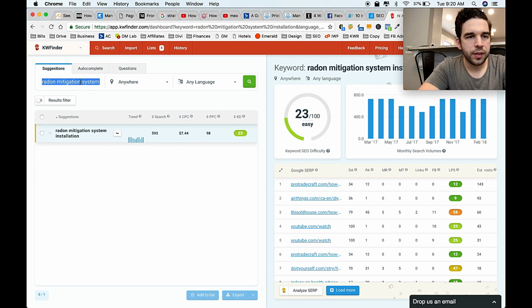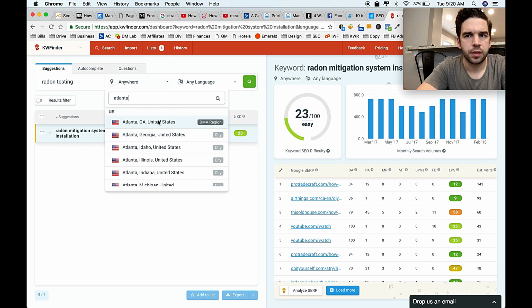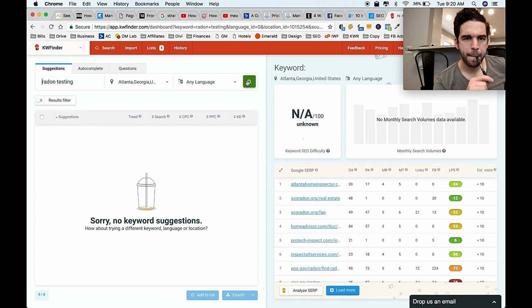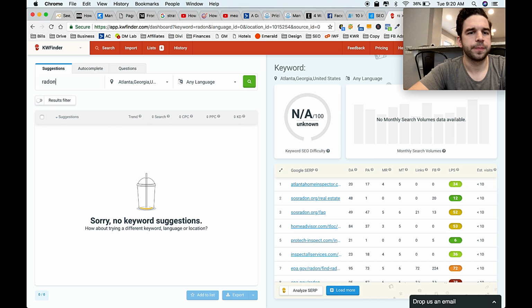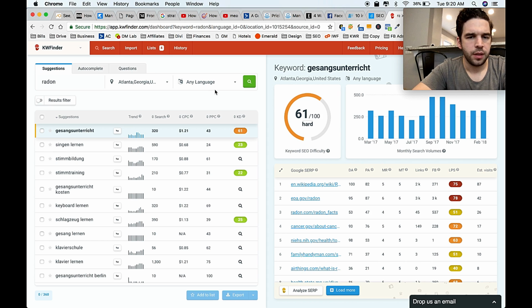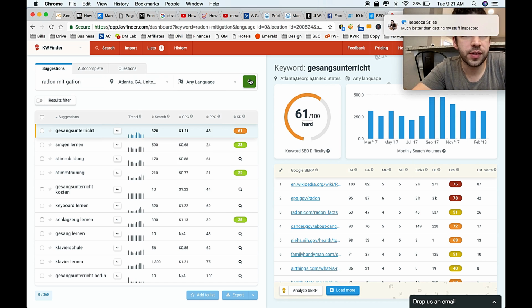So anyways, I am going to type radon testing, and now I'm going to narrow my results down to the Atlanta, Georgia DMA region. Actually, I'm going to go with city first. Let's see what comes up with that. So do a search here. No keyword suggestions. All right. Let's make this a little bit more broad. All right, so those results don't have really anything. So let's see what radon mitigation has. And I'm going to use the DMA region, and we're going to search that.